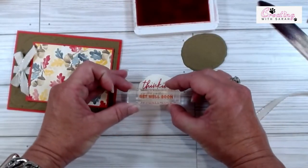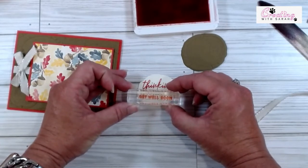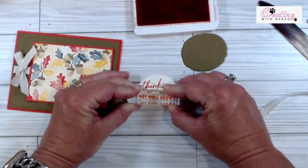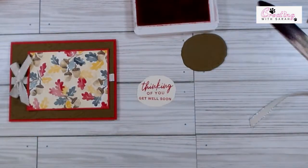So let me stand on my tippy toes so I can make sure this is going to work. And cross our fingers. And it did. Yay!